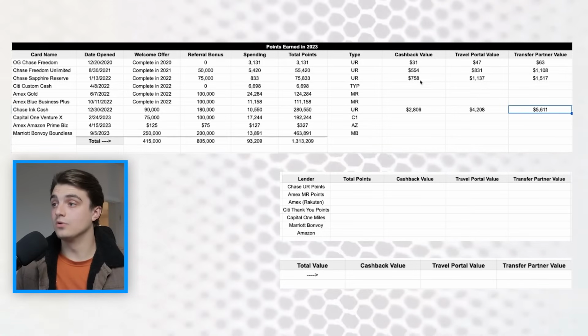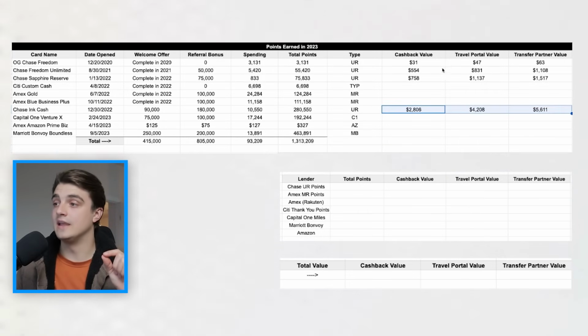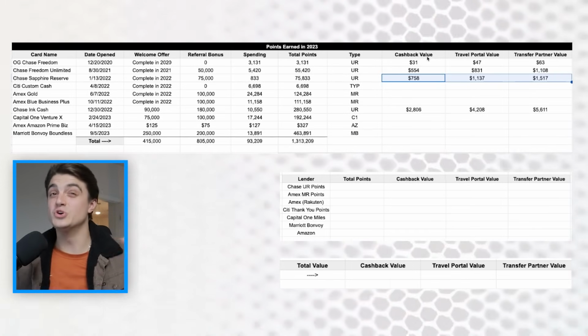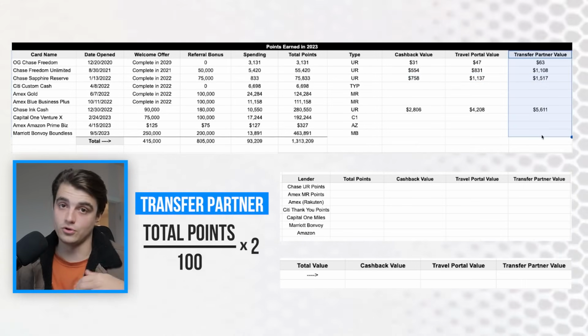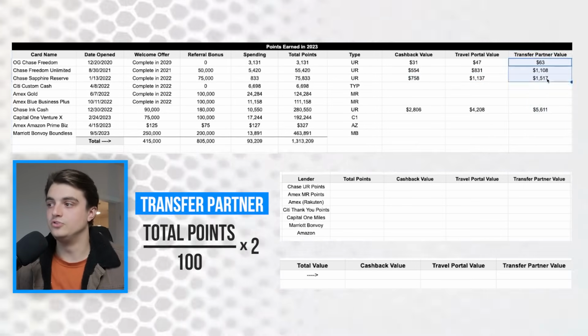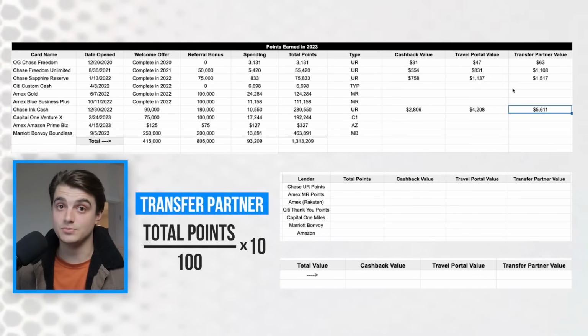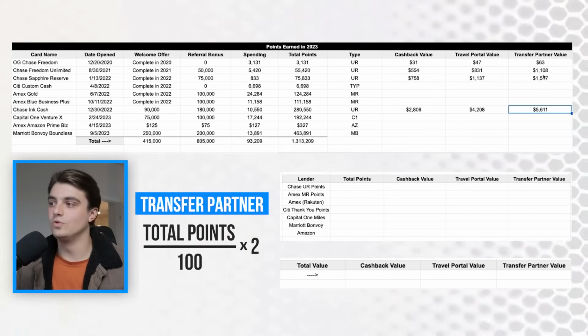So before we get into the other lenders, let me just remind you what we're doing here. This is not exactly realized gains that I've had on any of these cards so far, but this is the total amount of value I could get from these cards in each one of these categories. And the only one that is unknown is technically the transfer partner value for all of these cards, because yes, I put 2 cents per point for my Chase points, but technically I could get a 10 cent per point redemption randomly, and that would boost the value of these points. But a conservative estimate of 2 is what we're going with here.